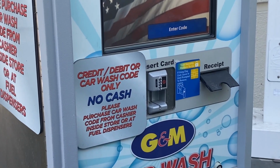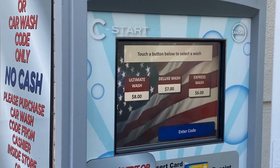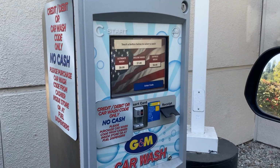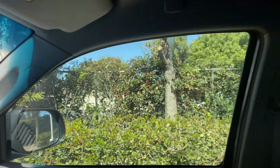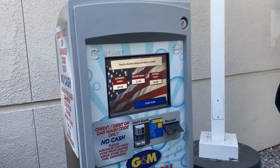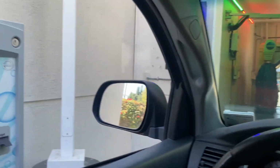So they don't take cash, which for this car wash and this business is probably not the worst thing, because it's so hidden and secluded right in this area here that I'm sure you'd get quite a few break-in attempts. And I'm just showing you what the area looks like. So let's go ahead and get the Ultimate Wash, because I got the Ultimate truck.